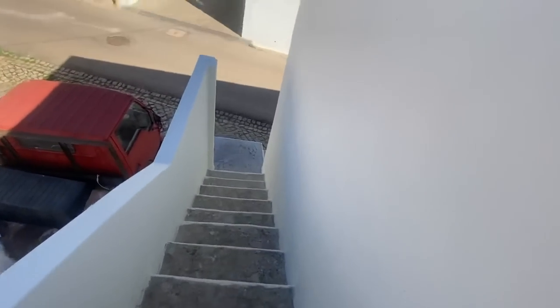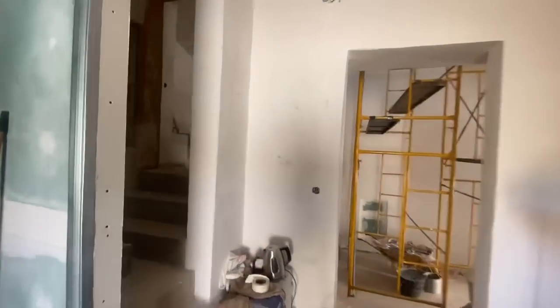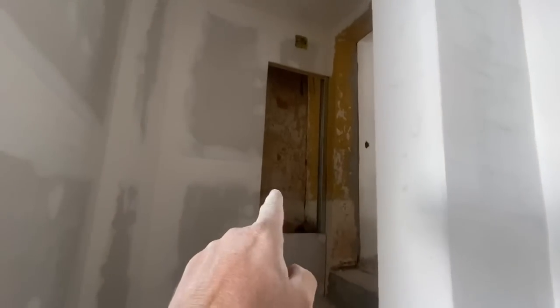And then down here, we've obviously got to put some finish on these steps, but that's going to be exciting to see that change. Obviously I've got to work on the door, I've definitely got to do that. In here, I want to get this area sorted out.